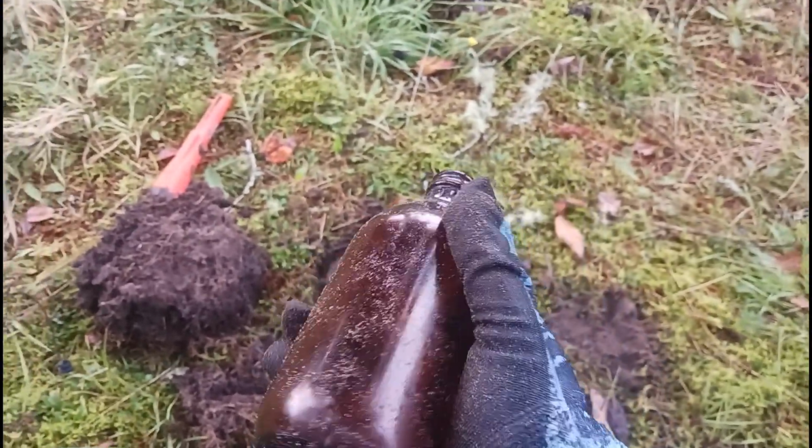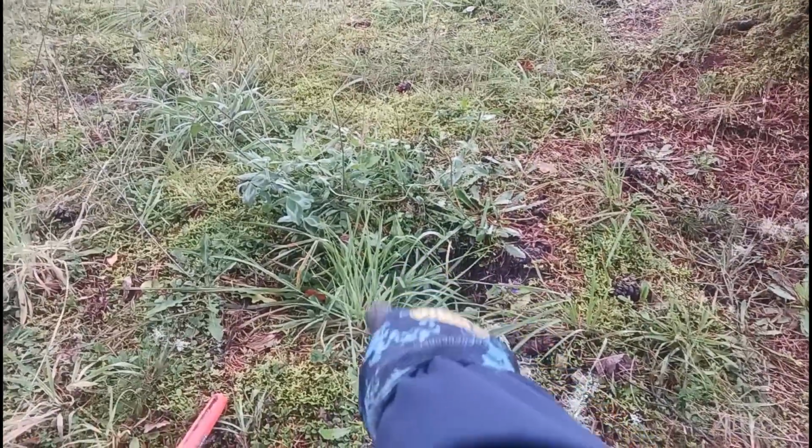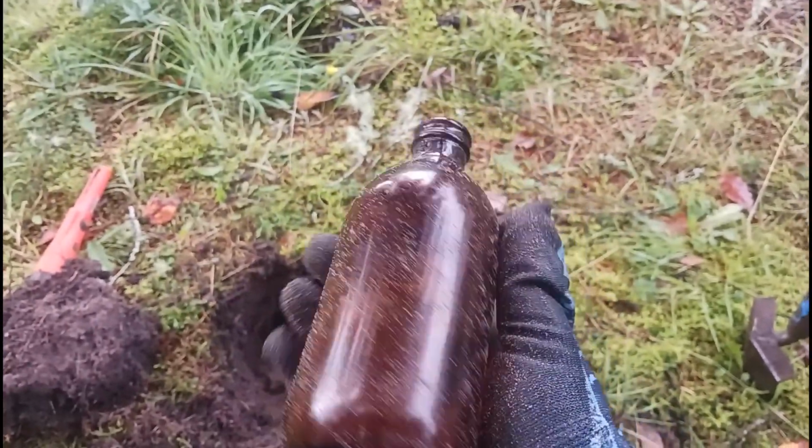I did find an old bottle here before. In fact, you see that kind of divot right there? It's just on the other side of it right there. I pulled the bottle out. So there's a lot of trash in here, but I knew that wasn't my signal. Super cool, though. It says not refundable on it. Old beer bottle of some kind.